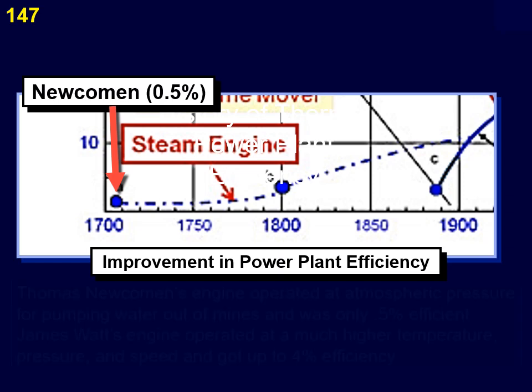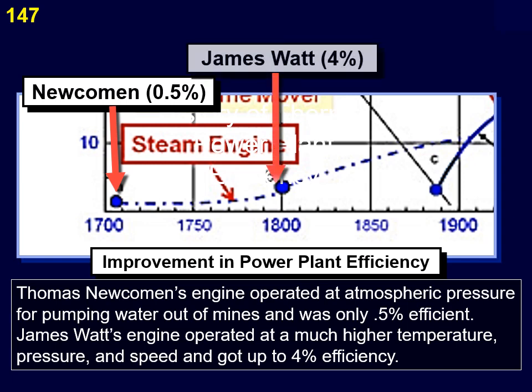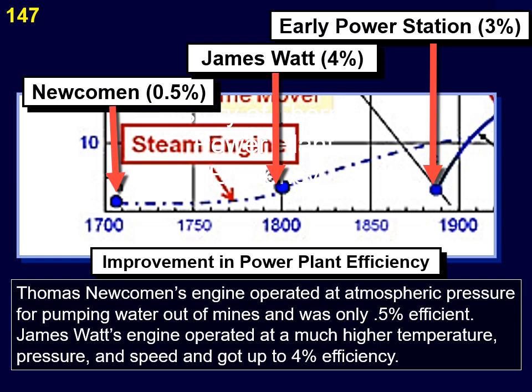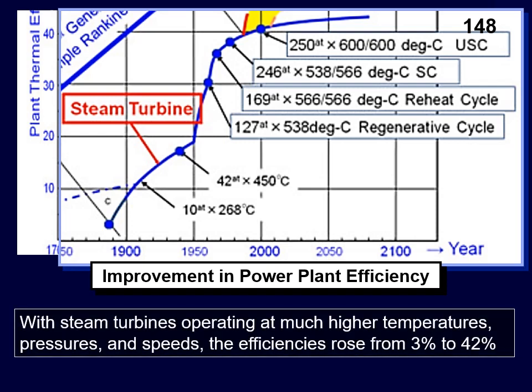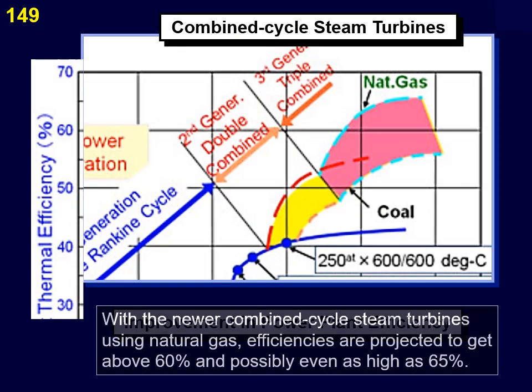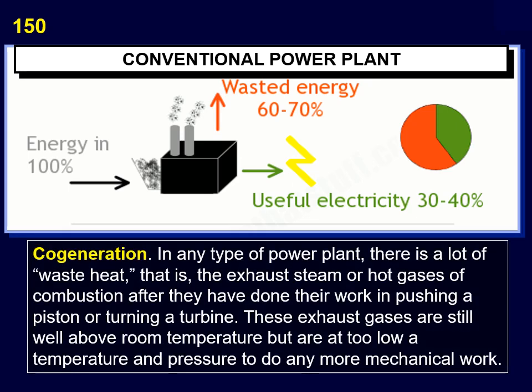Thomas Newcomen's engine operated at atmospheric pressure for pumping water out of mines, and was only 0.5% efficient. James Watt's engine operated at a much higher temperature, pressure, and speed, and got up to 4% efficiency. With steam turbines operating at much higher temperatures, pressures, and speeds, the efficiencies rose from 3% to 42%. With the newer combined cycle steam turbines using natural gas, efficiencies are projected to get above 60%, and possibly even as high as 65%.